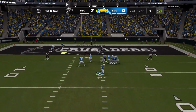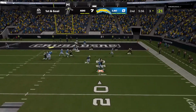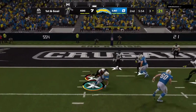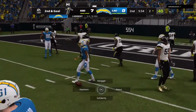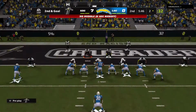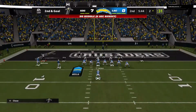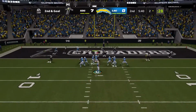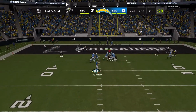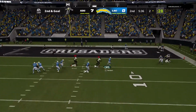Herbert back to the air. Flush to his right. And he's got it. And he gets halfway there from the 4 to the 2 on a gain of 2. And forget about the run to set up the pass. They're just coming out throwing. Forget trying to set anything up. They feel like they have the advantage. They feel like they have the matchups, and they're just attacking right now. Yep, going to the air on the opening drive.